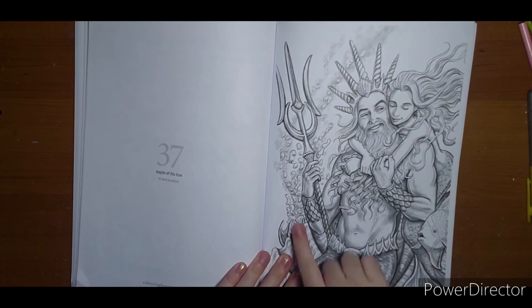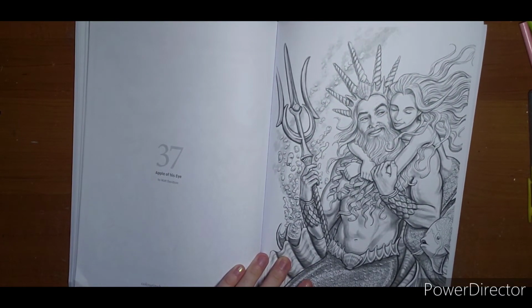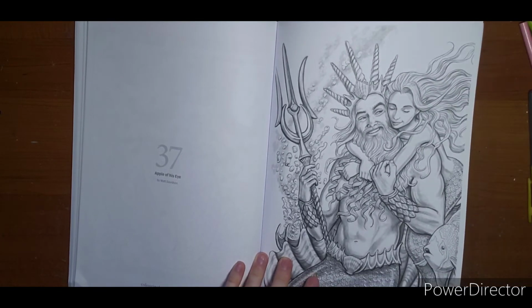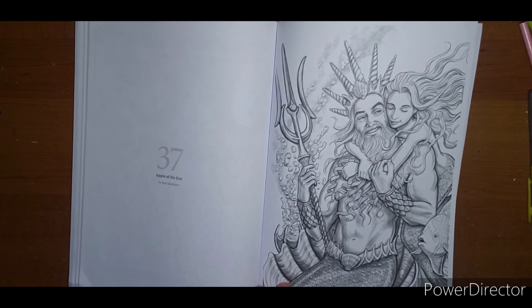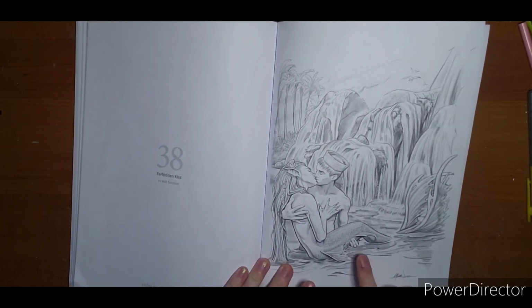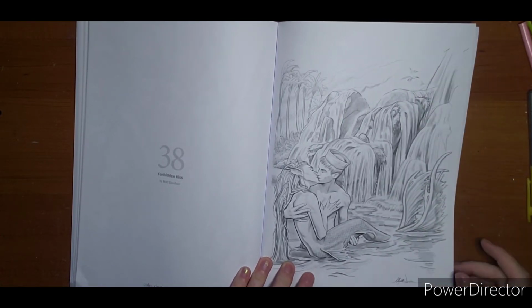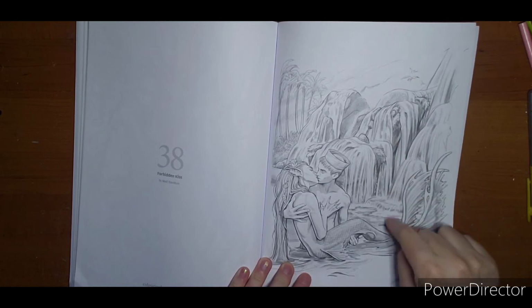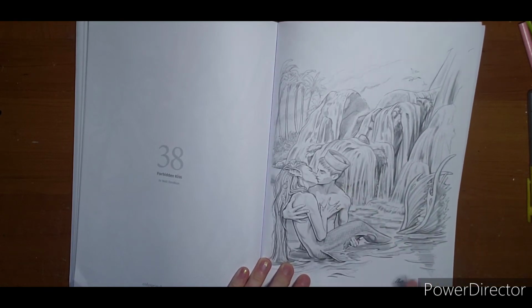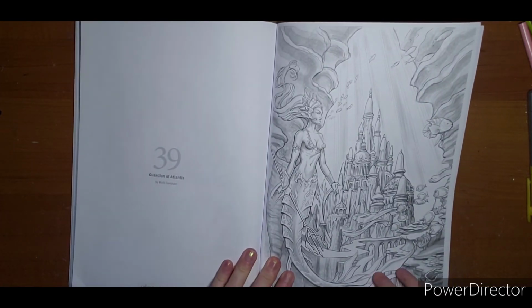This one I really want to tackle. This is awesome. I really am thinking about doing him in gold because he's the king. Apple of his eye reminds me of Ariel and her dad. This is another one I'm excited to do. Matt Davidson's Forbidden Kiss. I'm really excited to do this water over the rocks and still have it see through to the rocks behind it. So yeah, very excited for that one as well.